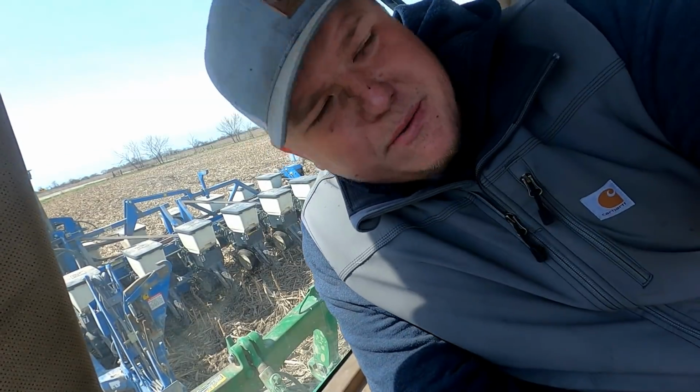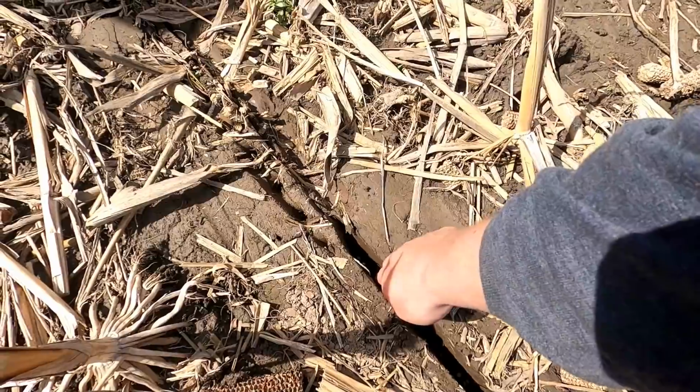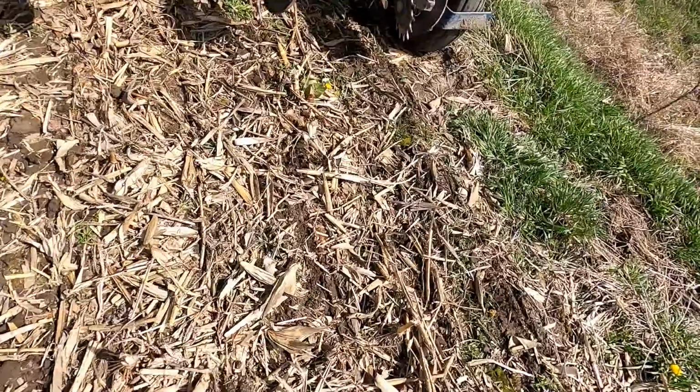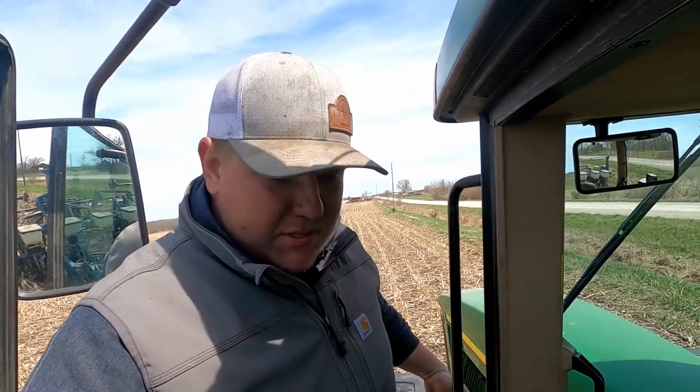Let's go check out how it's doing. So right there, that's a little deep. It's closing. Say we're probably right about 1.5 inches deep. Might be a little bit deep. We're also kind of in a wet spot here. I'm gonna go a little further and check it out some more.